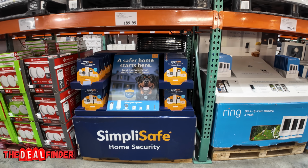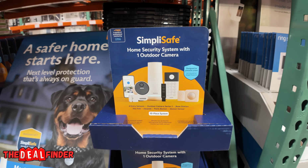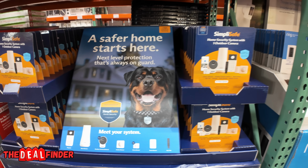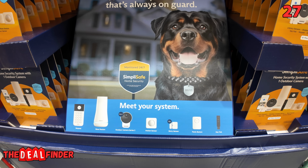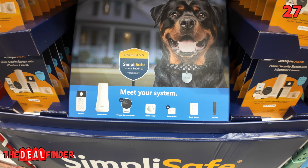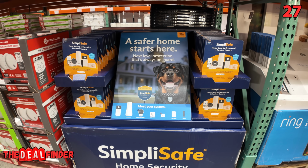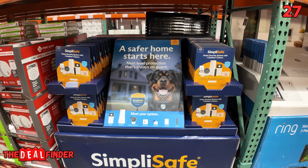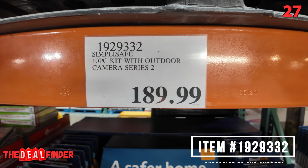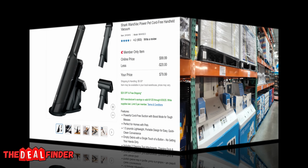And now from Simple Safe, we have their security system. If you're serious about home security, you want to take it up a little notch, check out this system from Simple Safe. You get one outdoor camera. They actually monitor everything for you. Comes with 3 months of free 24/7 monitoring. So they have a professional service where they actually monitor everything for you to make sure you're safe. This is a pretty nice little set here, a 10-piece set, and the price is not bad at all. You get this 10-piece set for $189.99, and it does come with 3 months free of the 24/7 monitoring.